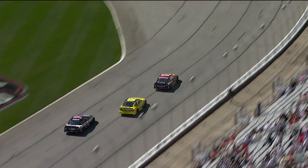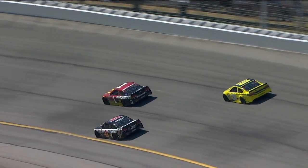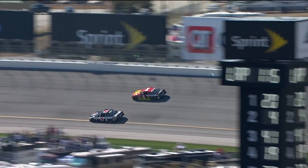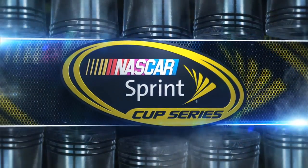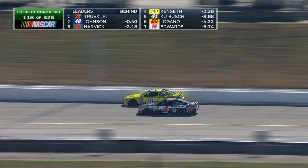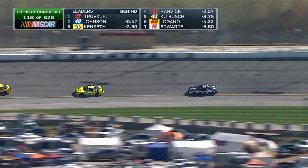Front straightaway heading for turn 1. Yeah, we see Matt Kenseth come up on the 1 car. The 4 car goes to the bottom, has the preferred lane right there, and Matt really kind of gave it up pretty easily. He knew pit stops were coming. And here is Kenseth coming back, but he will be coming to pit road for a penalty.